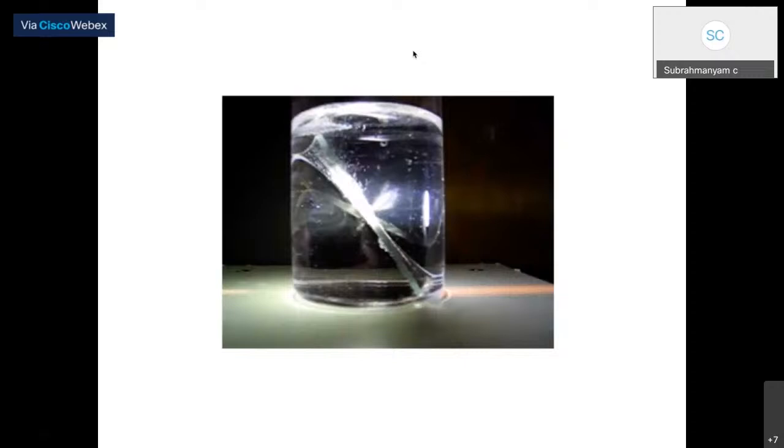But if you have a single pot or round bottom flask, in that you have some kind of powdered catalyst, you have water, and you are shining the light on that, you see the gases evolving, but the gases can be both oxygen and hydrogen. That means you cannot separate the reactions. So that is basically a photocatalytic reaction, as shown here.